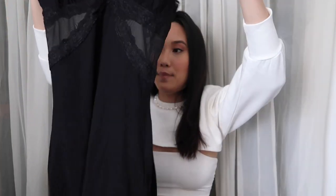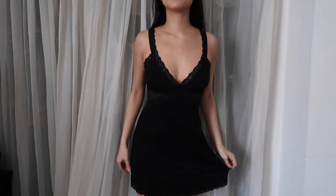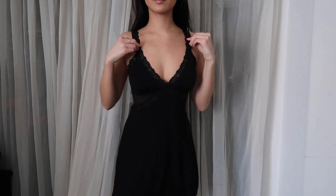So this fits super, super nice. It's a great length as well. And it also has adjustable straps in the back. Again, I got this in a size small and it fits so nicely. It's not tight. It's super comfortable. And yeah, I'm super excited to wear this.